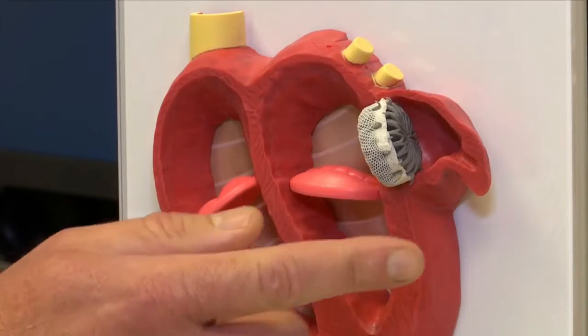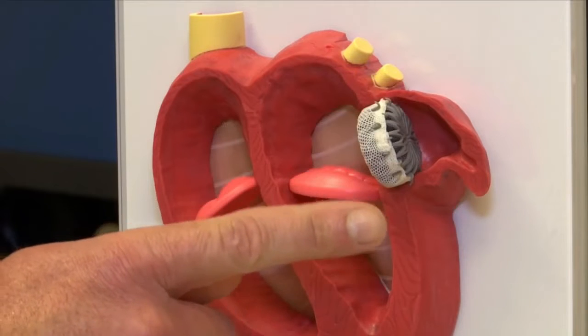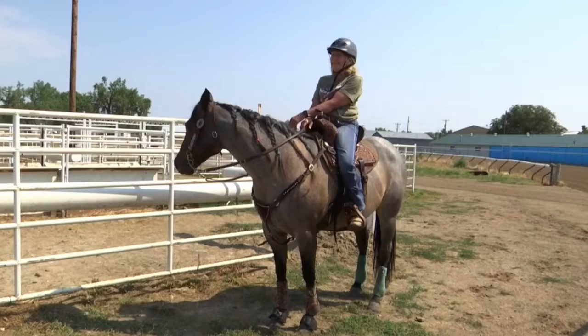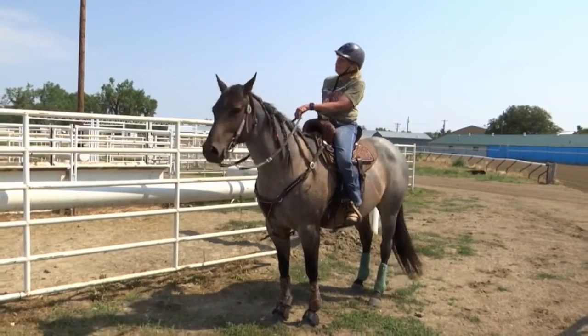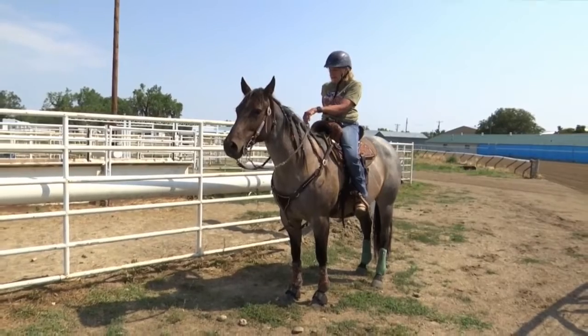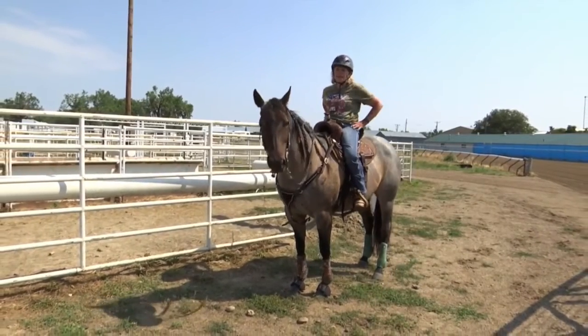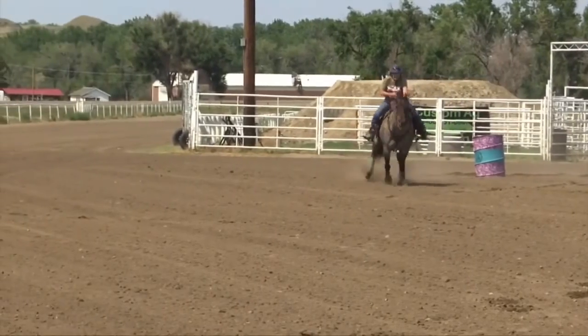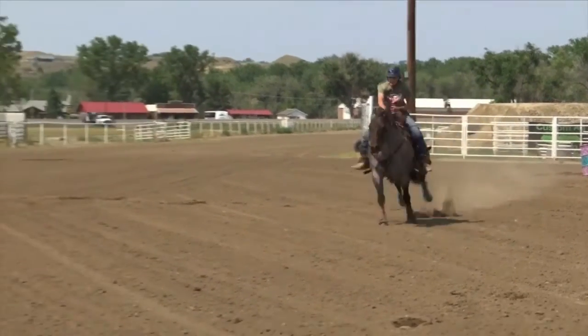With this Watchman device, which is placed in the left atrial appendage, we can get patients safely off their blood thinners, giving them the same level of stroke protection as being on a blood thinner. As you can hear, Kathy still catches her breath when she pushes the Watchman's limit. But now she at least exercises with more confidence.